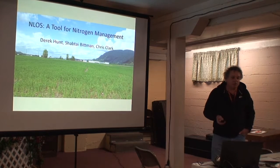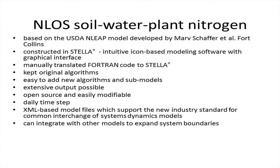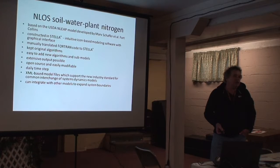So this is a tool for managing nitrogen, and it looks at all the complexities of the soil, and it's a work in progress. So we're constantly trying to update it and improve the usability of it, and also to get people participating in improving that. So just to briefly start off, NLOS is a soil, plant, water, nitrogen simulation model.